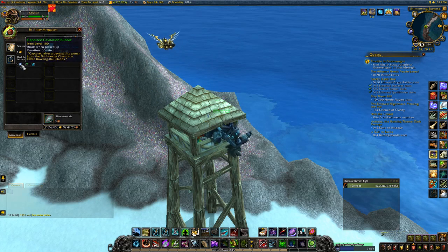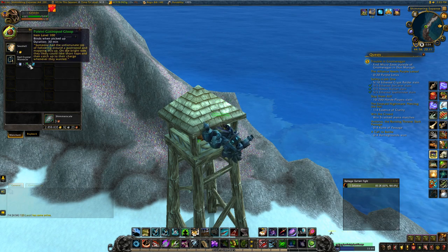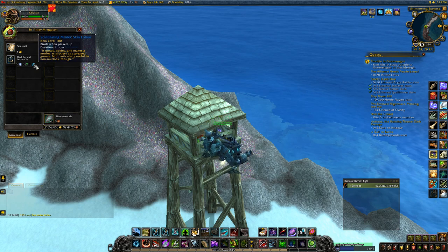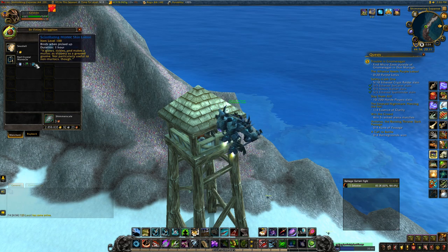captured a cavitation bubble, you see that there's a duration there, 30 minutes. This next one, potent gastropod gloop, has a 30-minute duration, and then this other one, which is what he sells right here, has a duration of 1 hour, scintillating murloc skin lotion.